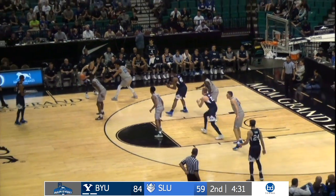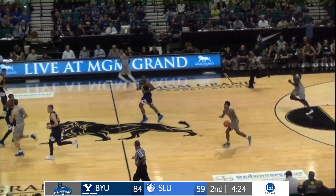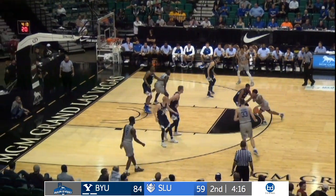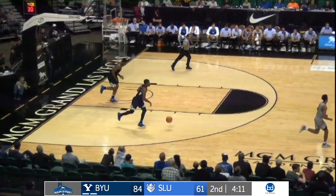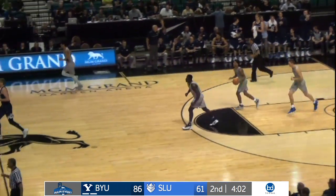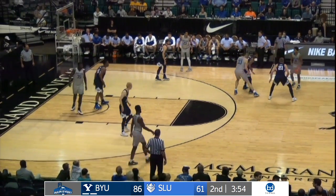St. Louis settling into a 2-3 zone. BYU attacks. Davis in the lane, had the ball held up, and that altered his shot. Off the miss, Ekbeko. Down court, Roby. Between the legs, Bishop takes it off glass again for two more. 27 for Jermaine Bishop. 84-61. Long outlet pass, and Davis with the basket for two. L.J. Rose with 7 assists in the game to no turnovers.